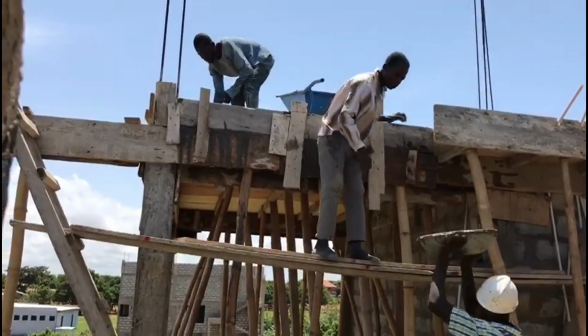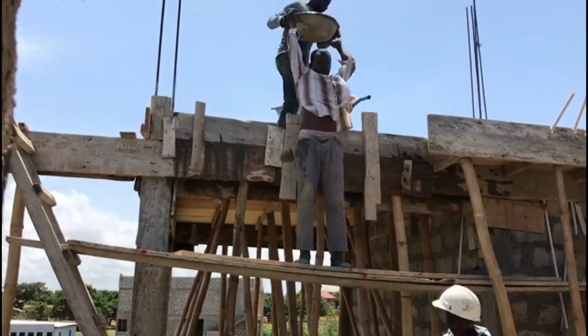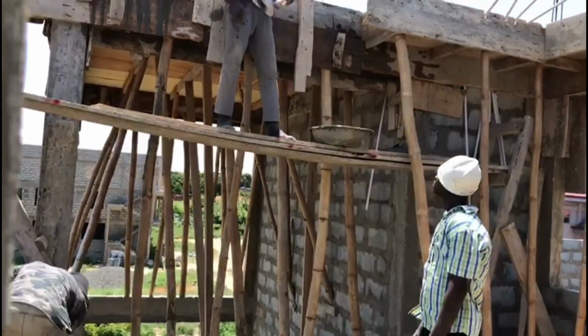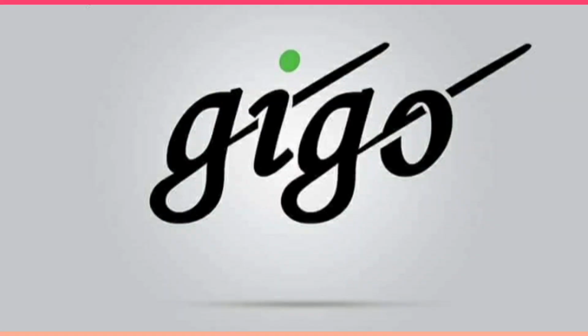In my next episode, we'll look at the finishing of the concrete casting and also the block laying for the hidden roof gutter. Then we move straight to the hell project. I have so many videos to upload to you guys, to show you what we are learning.